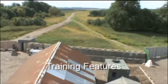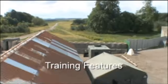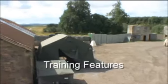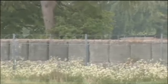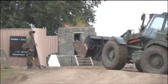There are over 112 training features, most of which can be booked in advance. Some have been enhanced with force protection structures such as HESCO walls, sangars and chicanes to provide locations for training scenarios. Take care not to damage any of these structures.